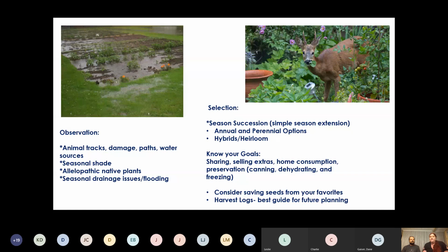Knowing your goals. So if you're starting a garden or you want to expand yours, really think about what you want to do with it. Are you going to share with neighbors? We're really good about trading. A few weeks ago, we traded some lettuce for some canna lilies, which was really awesome. So maybe your neighbors are really good at growing peppers and you're great at corn and you could work out a trade deal.